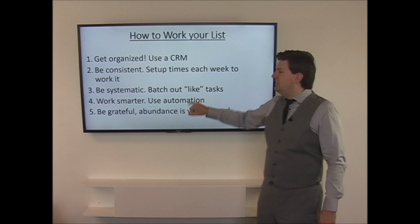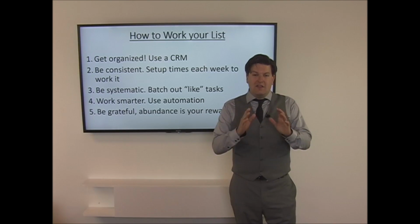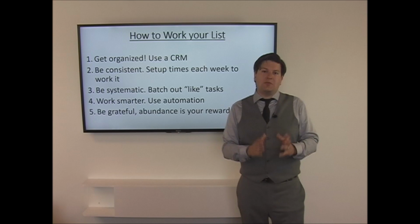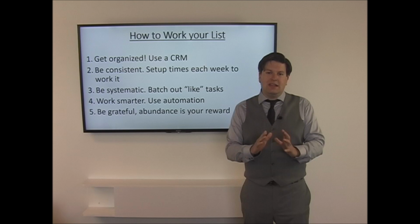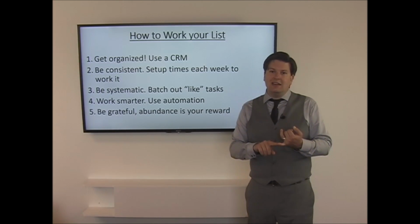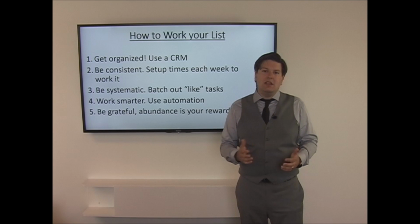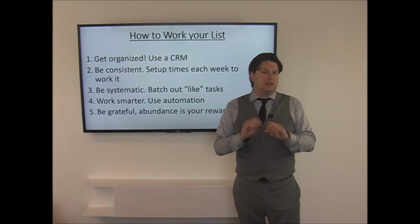The final one is be grateful. Abundance seeks those who are grateful for it. If you are not being thankful for the opportunities you have, whether it's one opportunity or 50, you're not going to have any more opportunities, or the opportunities you do get will be lesser quality. You need to be thankful for the opportunities you get. The one thing I tell every person I leave at a listing appointment, whether or not I have docs signed, as I look them in the eyes and shake their hand, I say, thank you for the opportunity to sit down with you and to show you what I can do for you. Whether or not you choose me, it was a pleasure to meet with you, and I appreciate your time. Thank you so much.